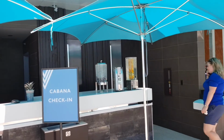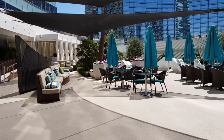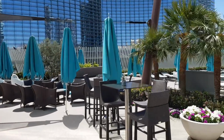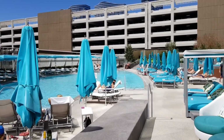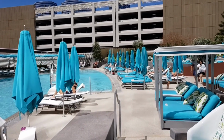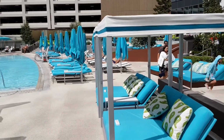So ahead of pool season, which pretty much starts, I guess, about now in Vegas. It's certainly pool weather today. I think it's 20 odd degrees today, and there are a few folks by the pool already. I thought I'd give a quick tour of the Vdara pool area for those of you that might be thinking of staying here. It's not the biggest.